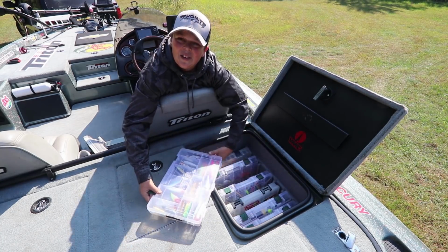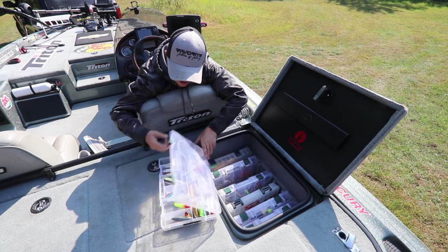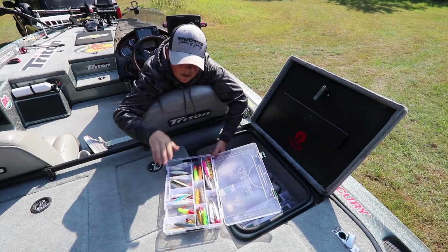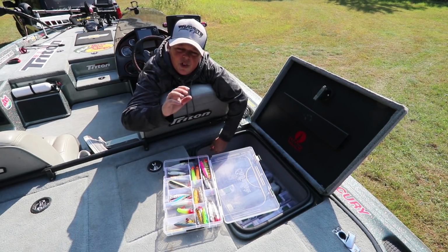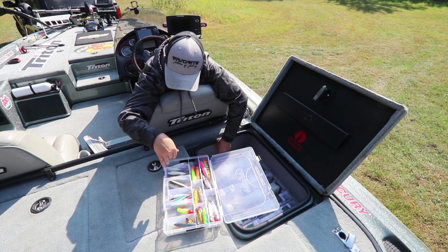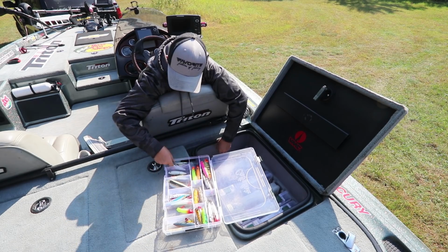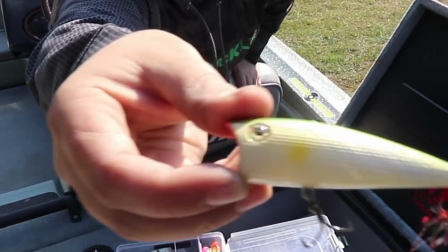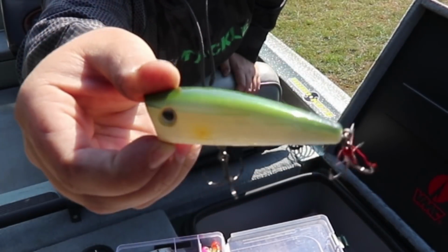I like this box. This is a good box. This is a topwater box, a bunch of topwater baits. How about this? Out of every box, I'm going to show you my favorite bait. That's a good idea. In this box, I have to say, right here, that is one of my all-time favorite topwater baits.